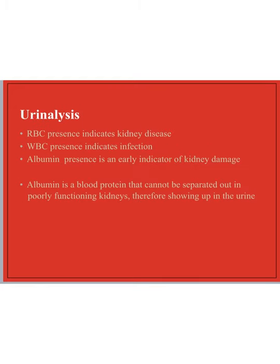A urinalysis is taken from a urine sample. There's several things that we can check here. First of all, the presence of red blood cells is going to be an issue. That indicates that there's some type of kidney issue going on. Anytime there's blood in the urine, it's not a good thing. White blood cells, obviously, indicate that there's an infection somewhere. You would probably see bacteria also.